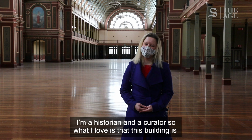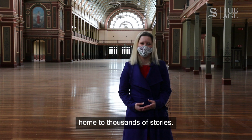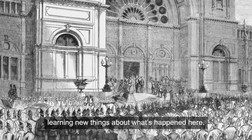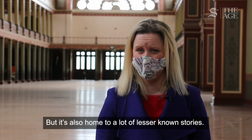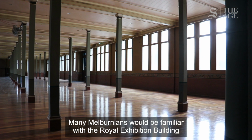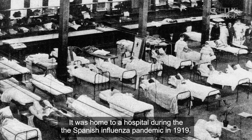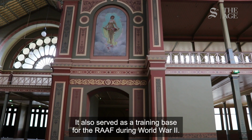I'm a historian and a curator, so what I love is that this building is home to thousands of stories. And we're always uncovering new stories, learning new things about what's happened here. But it's also home to a lot of lesser known stories. Many Melburnians would be familiar with the Royal Exhibition Building as a setting for their exams. It was home to a hospital during the Spanish influenza pandemic in 1919. It also served as a training base for the RAAF during World War II.